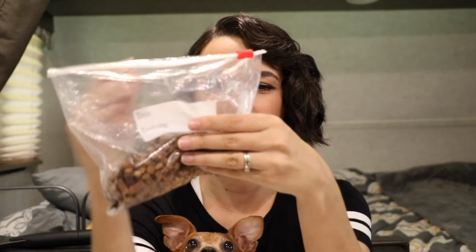And then we come back in, and the routine is as normal as if I were living in an apartment. So every day she gets 2 treats, main treats. So the treats that you see are, one, these. These are her training treats. She doesn't get these every day.